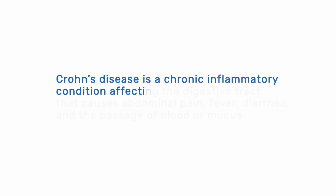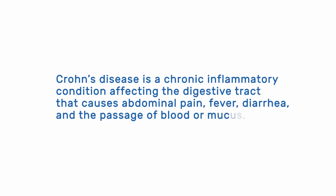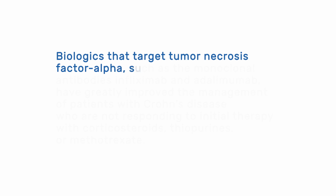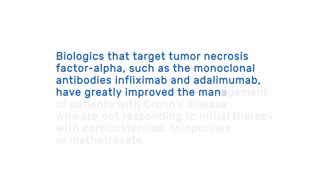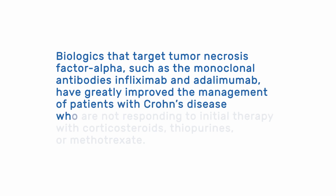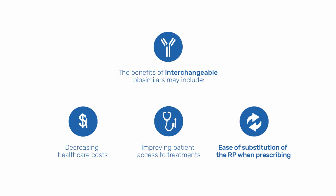Crohn's disease is a chronic inflammatory condition affecting the digestive tract that can cause abdominal pain, fever, diarrhea, and the passage of blood or mucus. Biologics that target tumor necrosis factor alpha, such as the monoclonal antibodies infliximab and adalimumab, have greatly improved the management of patients with Crohn's disease who are not responding to initial therapy with corticosteroids, thiopurines, or methotrexate. However, these drugs remain expensive.